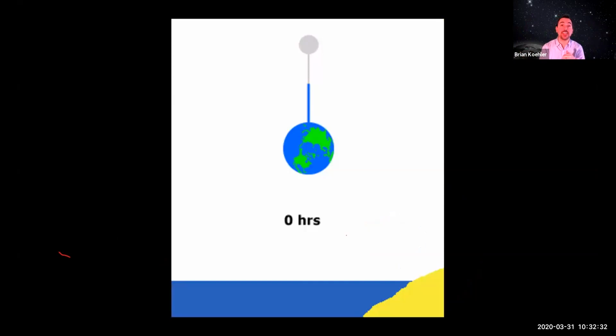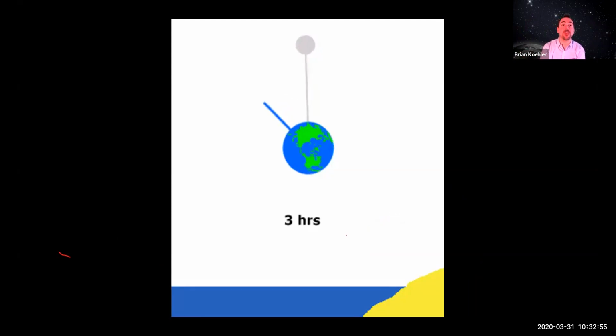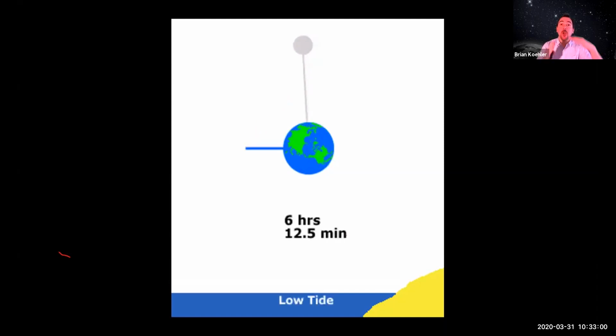And so in this example, we are at the part on Earth where the big blue pole is sticking straight up, okay? So when our tidal clock begins, we are lined up with the moon and our water level is as high as it can be. So as the clock goes on, the Earth is now rotating like it does over the course of one day, and the water level is going down. Eventually, we reach a point when we are perpendicular, a 90-degree angle between the Earth and the moon. So now we have our low tide.